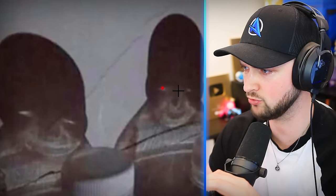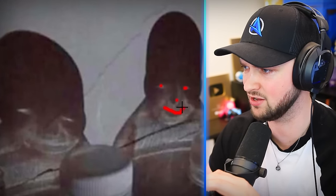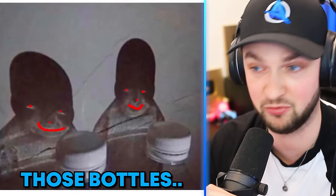What the? Look at the reflections these water bottles are making on the wall. It's like two creepy old men are staring in at you. Oh my gosh, if I saw these, I'd not be sleeping at night. Get rid of those bottles.